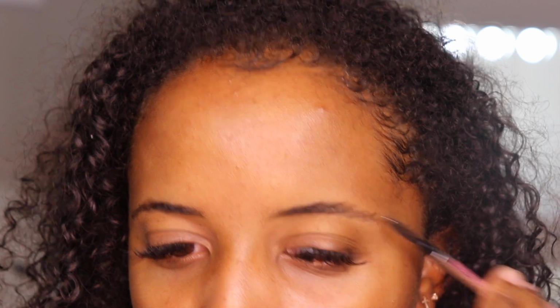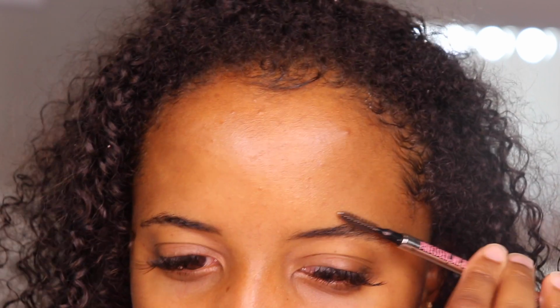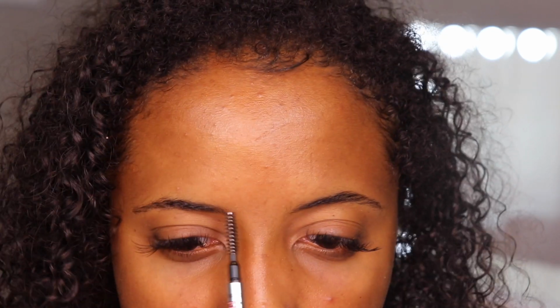So first, I always just spoolie them out, and I spoolie them into the general shape that I want them to be, because when I fill in my eyebrows, I kind of just follow an outline. I really focus more on outlining them than anything. I do not really fill in the front part of my brow, because I feel like when I do, it makes it look a lot less natural. Wherever my hair grows up straight, I really don't mess with. However, when I'm outlining the bottom, I will start right here, and then when I'm outlining the top, I start right here, because I found that it makes it look a little bit more natural. Now, you don't want to completely not touch the front of your eyebrow at all, because then it's not going to look ombre.